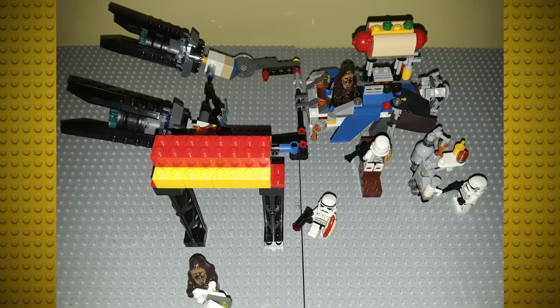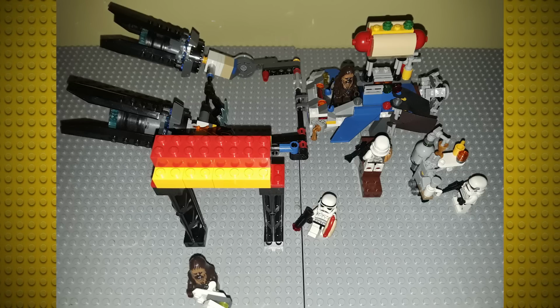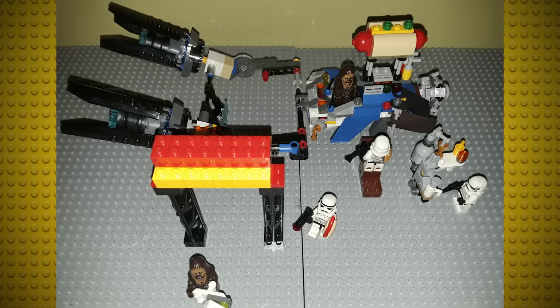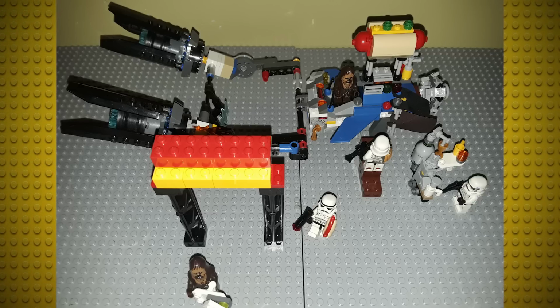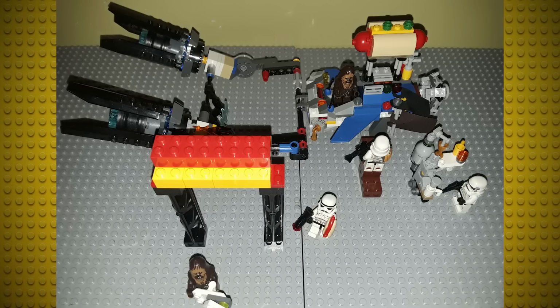This one from Keanu is the Imperial Hot Dog Pod Racer, and I had to talk about this one because I love pod racers and I love hot dogs. So this thing almost looks like, it's got those pod racer engines out on front, but it almost looks like the hot dog is like a hot air balloon kind of thing, holding up the pod. I think that's really funny.